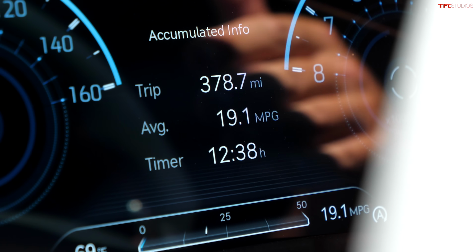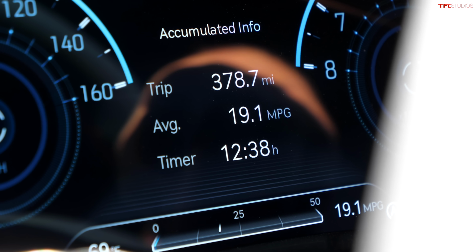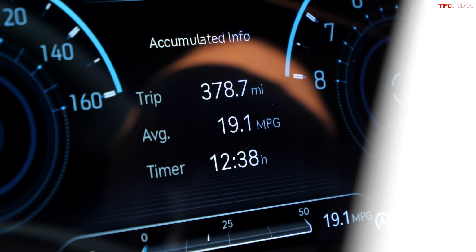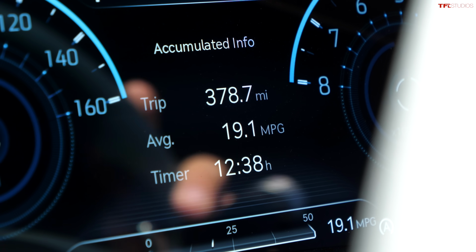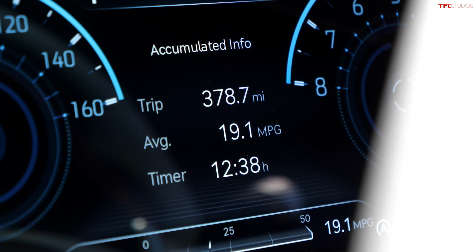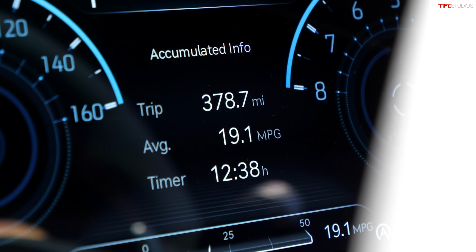The EPA fuel efficiency rating on this GV70 V6 is 19 city, 25 highway, and 21 combined. After quite a bit of daily driving and a lot of city driving, I'm averaging 19.1 mpg, so it's on the lower side. So if you're looking for something more efficient, this engine is not it. It's a little bit more for power and performance rather than efficiency, so that's not the strongest suit of this car.